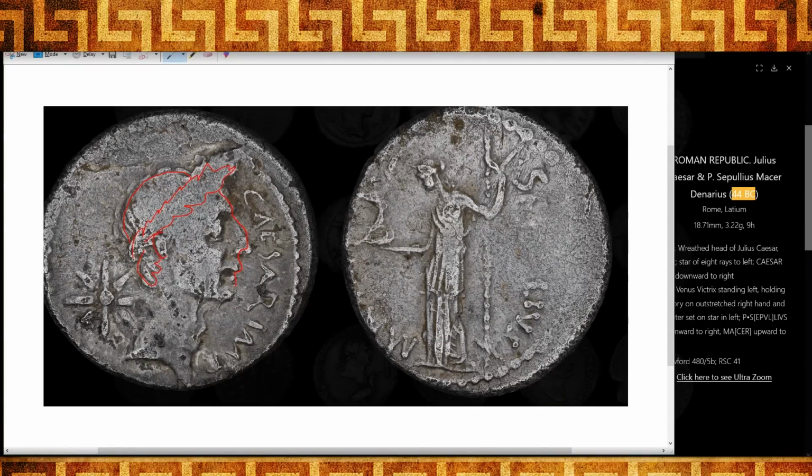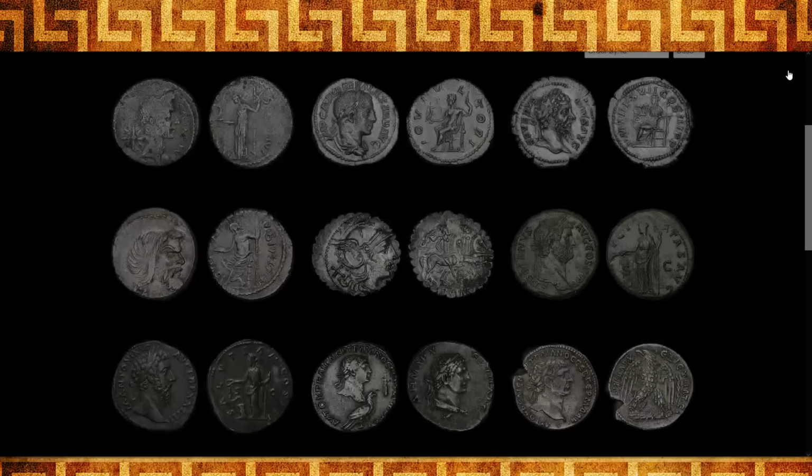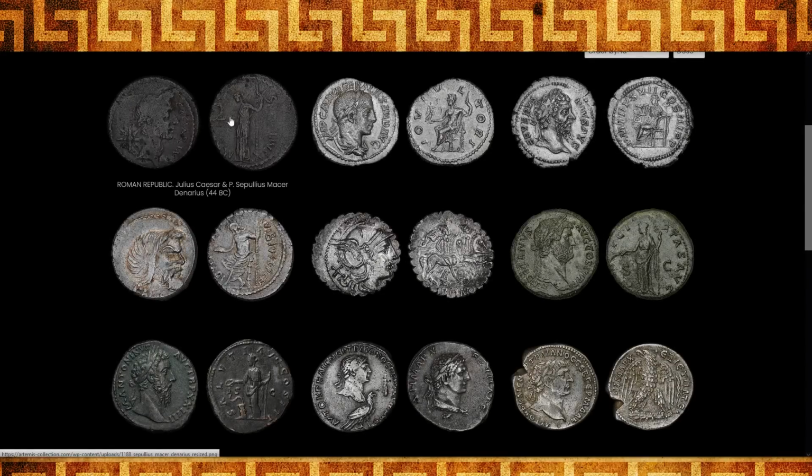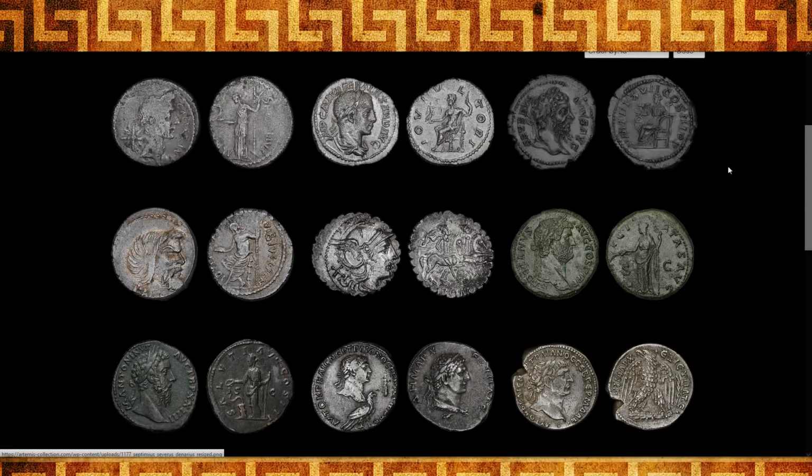You have his face over here, well, that part is clearly distinguishable. His neck going down over here, and we have Caesar Imperator. So amazing. And on the reverse, we have Venus, the patron goddess of the Julii family. They said they were descendants from Venus. We start really strong. It's gonna be hard to get something cooler than this.